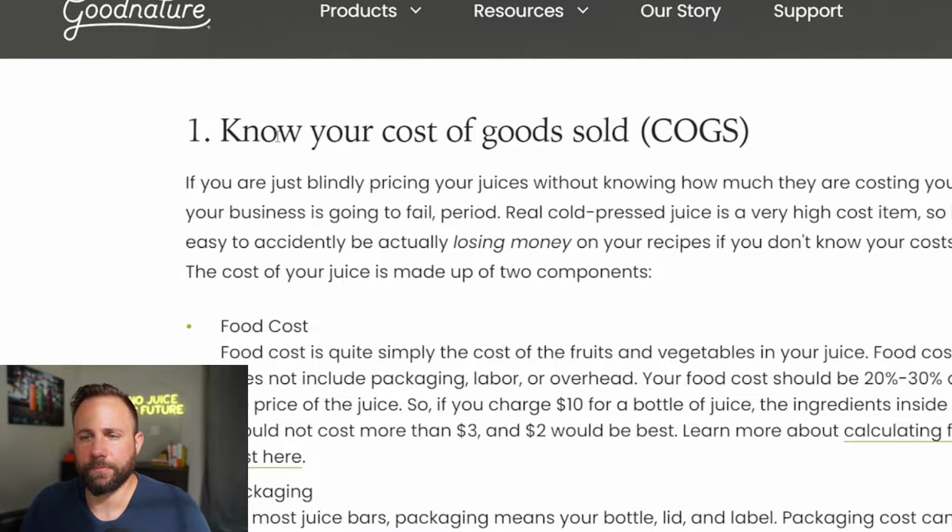Number one, know your cost of goods sold, also called COGS. Before you go any further, you need to figure out your costs. If you don't know your costs, you need to figure out how to get them. Otherwise, you're just making up prices and it doesn't make any sense at all.